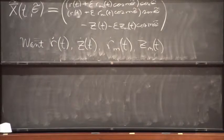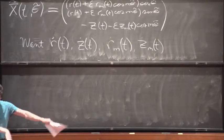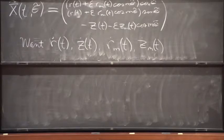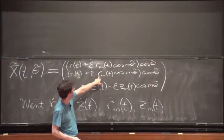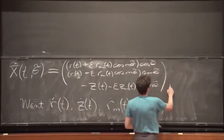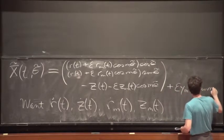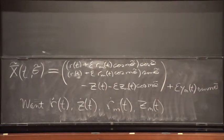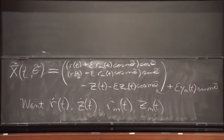But before I get into skipping the details, I should add one big caveat. Whenever you take an ansatz like this and want to blithely plug it into an action, you'd better be sure that the ansatz is consistent. In other words, I might suppose that I could add in an extra term here, maybe call it y_m of t, times the sine of m theta tilde. I better have an argument for why this term added to the third component here would decouple from all the others. So that's a detail I'm suppressing. It's not so obvious that this particular perturbation would decouple. It does at the end of the day.